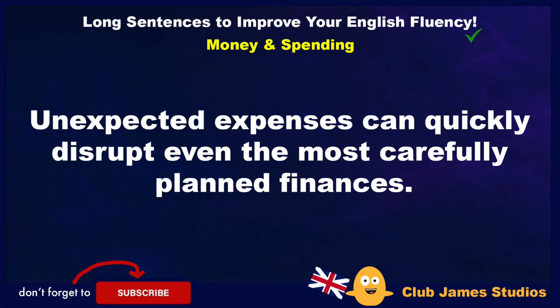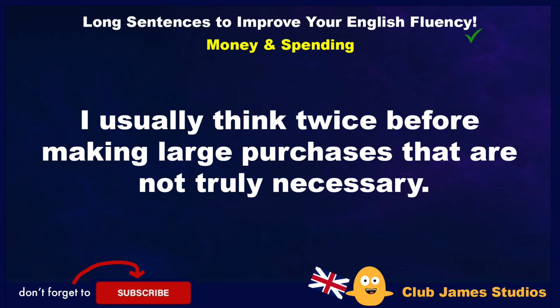Unexpected expenses can quickly disrupt even the most carefully planned finances. I usually think twice before making large purchases that are not truly necessary.